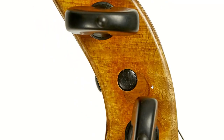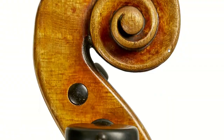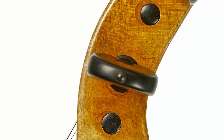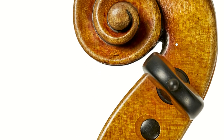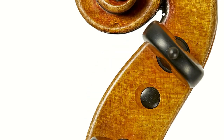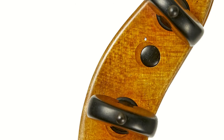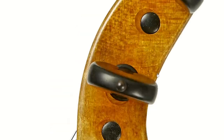Oh, the scroll, really nice scroll. See here, you can see some bushings there and there. Some more bushings here. There's a bit of a repair. You can see some kind of repair here. I don't exactly know what it is. Actually, I think they may have. Yes, they have. This whole area here has been lined, so it's kind of doubled. Wow. Yeah, that's a lot of repairing.